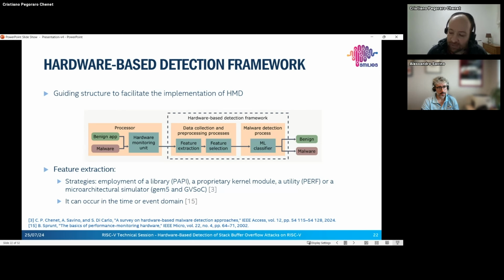For training the machine learning models, we can use, for example, microarchitectural simulators like gem5, or also GVSoC, which is the simulator provided by the PULP platform that we used, and we will talk a little bit more about it on the next slides. The other strategies are mainly used during the test part of the approach, or also in real-time detection.